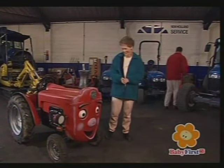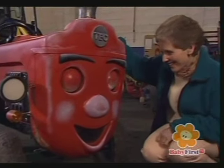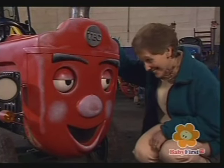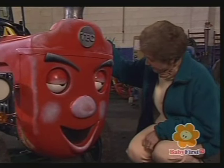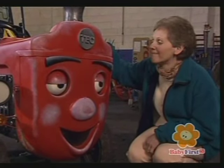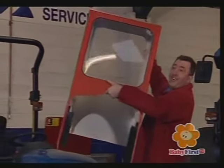The trick is to find one that's small enough to fit him, said the man as he grabbed a frame with a window in it. A cab! Yelled Tech in excitement. It's a cab! Well, after I saw you shivering out there in the cold this morning, I called the garage, said Molly. I thought that it was time for you to have a cab to keep you warm.